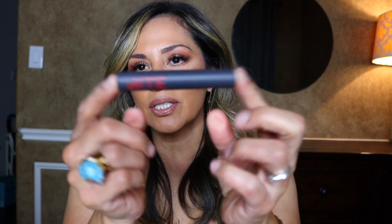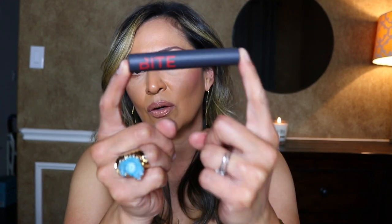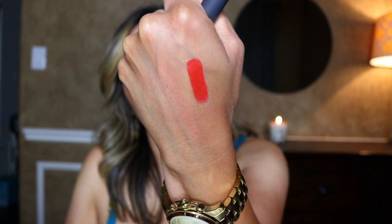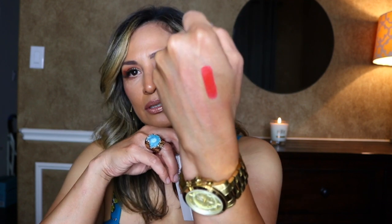Another lip product I bought was from Bite Beauty. It's their Longwear Lip Stain. I purchased the shade Orange Fizz. Here's the packaging. It says Bite. It's so cute. And here's that shade. This one is more on the orange side than the shade by Milk. Oh, that's so pretty. They say that this is a stain, but to me it looks like a full-on lipstick. I haven't tried it, so I don't know how it's gonna go on my lips. It doesn't look like a stain to me. But either way, it's a beautiful color and I can't wait to try it because it swatches so gorgeous.